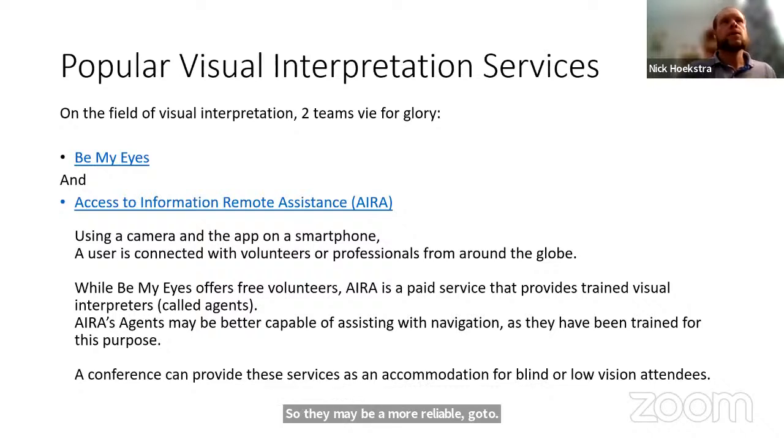And at least in the case of Aira, conferences can hire the services of Aira and provide individuals who need this accommodation a code or a number that they can use so that the conference can pay for that service.